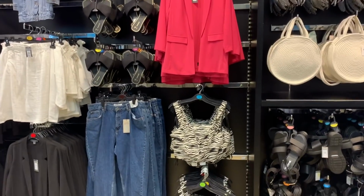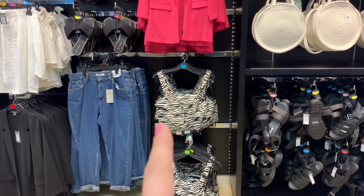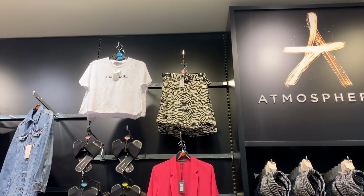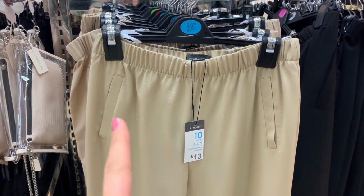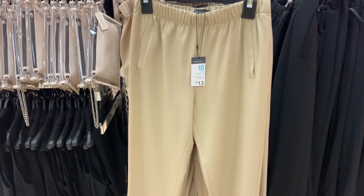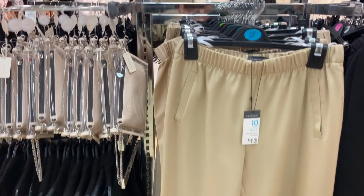They've also got little zebra-like cord sets. There's the top, which is £7, and then there's the shorts, which are £8. They've got these matching trousers, which are 13, so they're the same as the black ones, and they're obviously to go with the blazer that I just showed you guys.